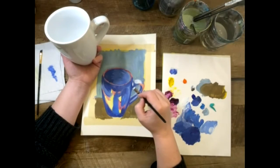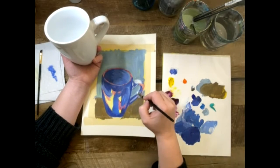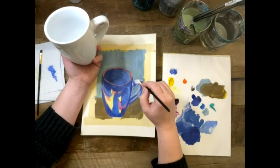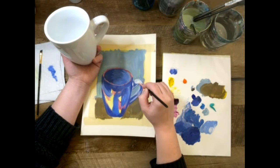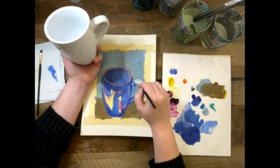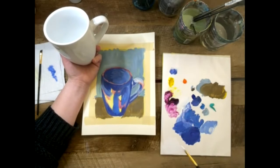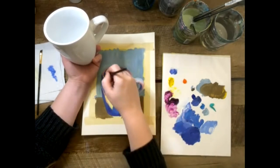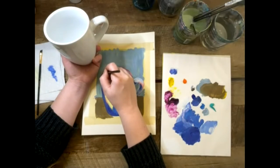I also think it's really important to occasionally step back from your work too, because remember, you are so up close looking at it that sometimes you need a different perspective and you just need to step back from it and look at it from a different viewpoint. That's something I forget to do, and I think it's really important.